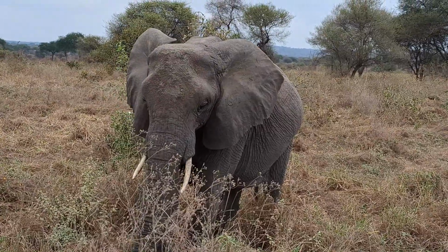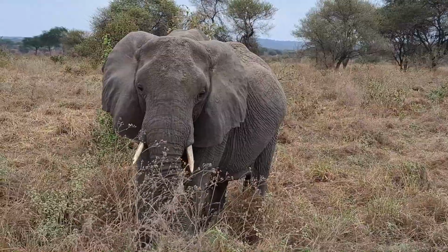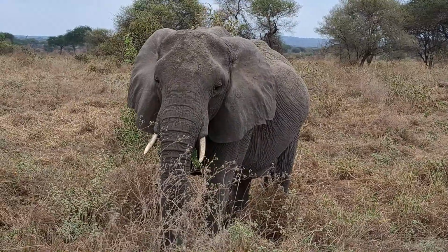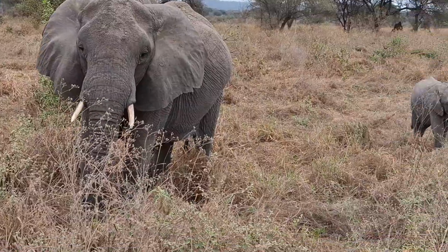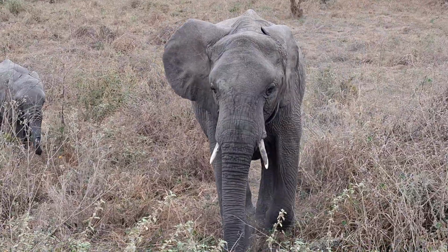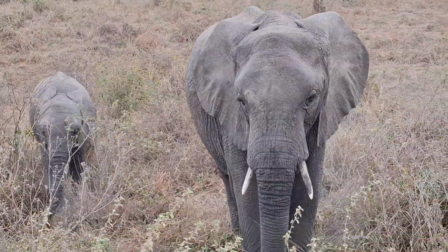Wow, these huge African elephants were just coming near our vehicle, and it was so nice to see them from this distance. There was a small baby also in the group. I was so happy that I just wanted to take a selfie with these elephants, and it was fun.